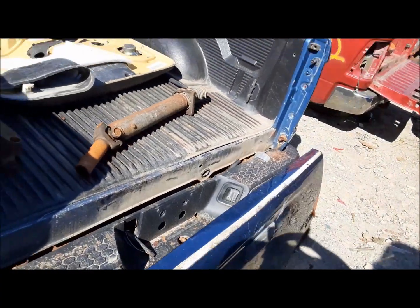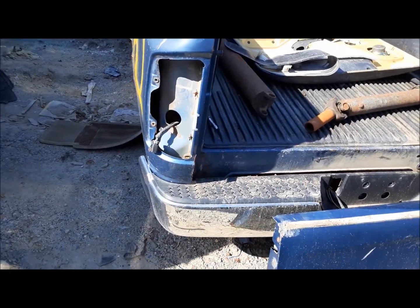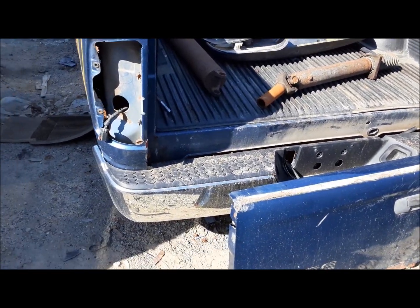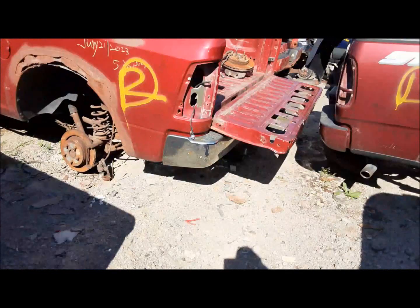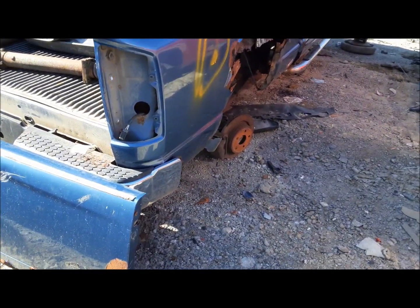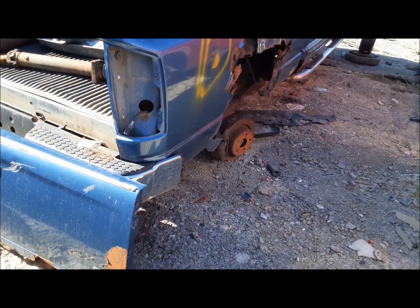Oh, they somehow managed to jam a 4th gen bumper on it. That's why everybody says it doesn't fit, because it doesn't fit. There's a 4th gen with a 4th gen bumper. There's a 3rd gen with a 4th gen bumper. It just ain't right.